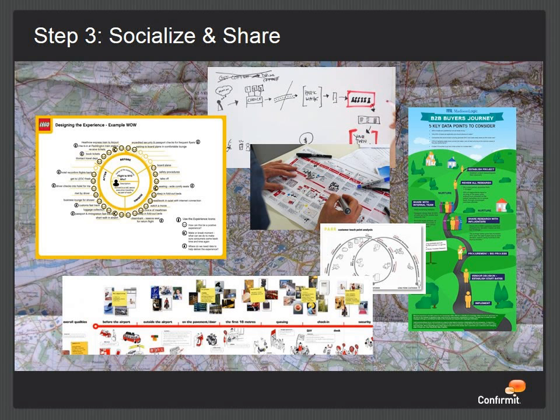But again, we need to make sure that this isn't static. Unfortunately, what I have found is that once people start to draw up their customer journey and make it a very beautiful document, it does become a picture that sits on the wall, and then there's the potential issue of it becoming static. You know, our customer journey map needs to be a living tool.